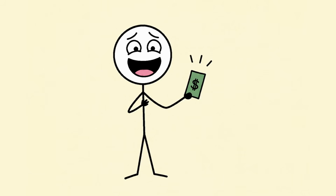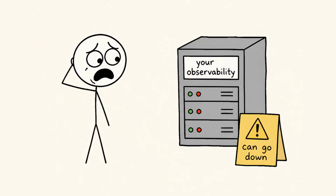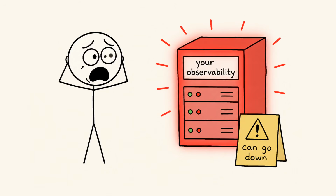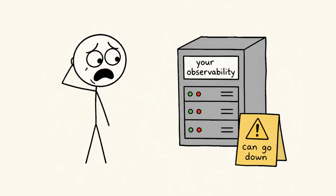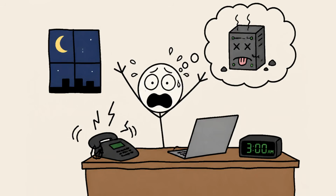The honest counter here is operational. Datadog is expensive partly because it's somebody else's job to keep it running, scaled, and patched. Self-host your observability, and that job is now yours. The very system you'd use to catch an outage is itself a thing that can go down. For a team with real DevOps muscle, that's fine, and the savings are enormous. For a two-person shop with no on-call, think hard before you self-host the thing that's supposed to wake you up.